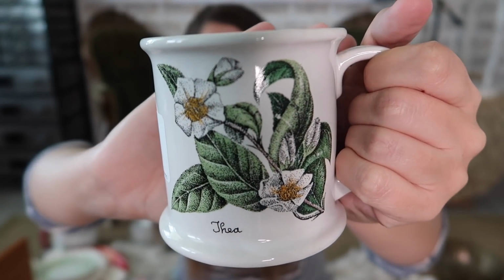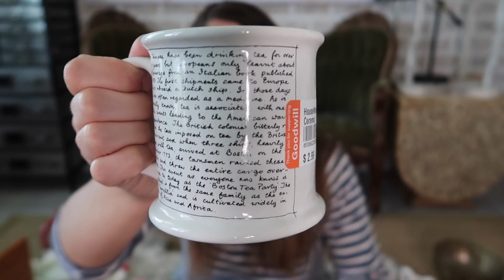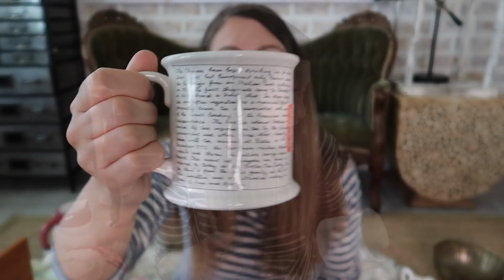Well, here it is. I think I finally got it to focus. And then what I really loved is on the back, it gives like this little history of tea. But yeah, I love this one. And this is Laufer. Laufer is the stamp on the bottom.